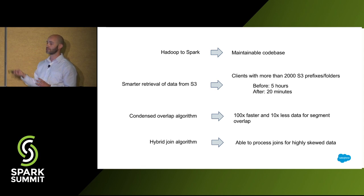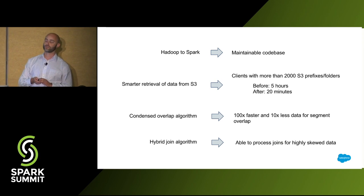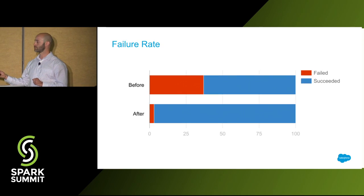You can see huge benefits in the time that those tasks were taking. We also introduced the condensed join that shrank the data by up to 10x, sometimes, which, with the order n squared, comes to almost a 100x factor in the processing there. And we have this skew join solution. We found the hybrid join, which made some of the jobs even possible to run. So that's some of the improvements we introduced.